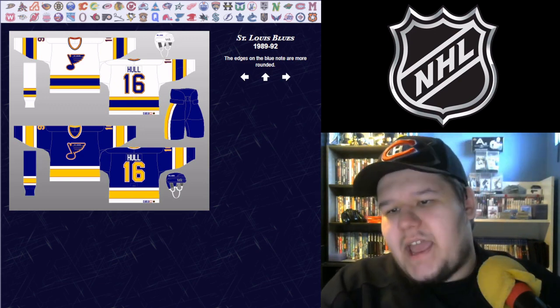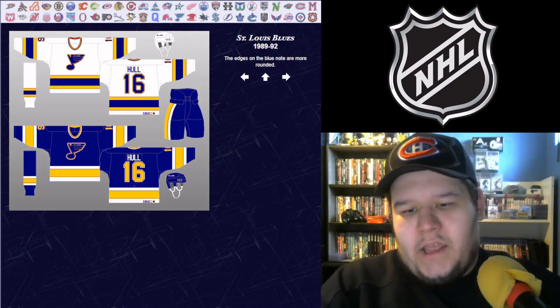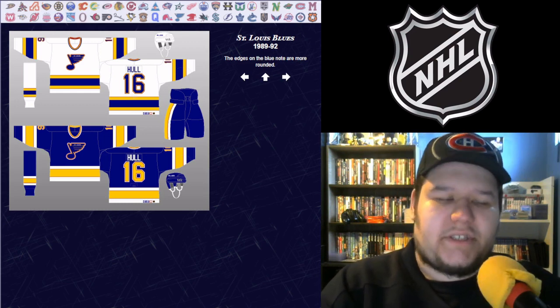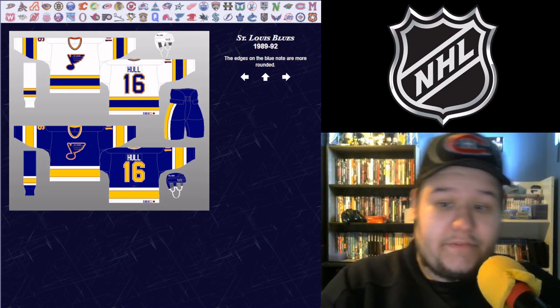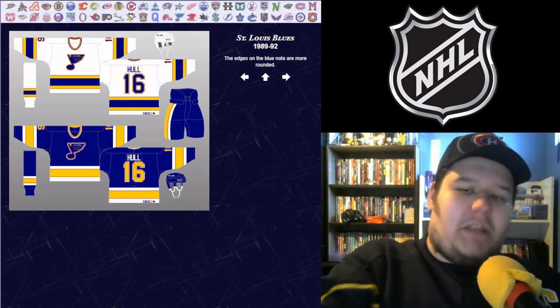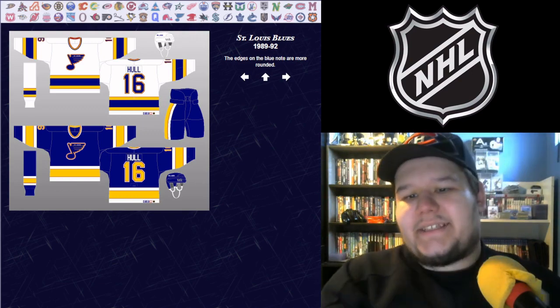But St. Louis from 89 to 92, they used this for about three years. Probably indeed their best logo. The coloring is perfect for what St. Louis represented with their team. Like the white jersey, I love the stripings as well. And not having a stripe, just a big blob of yellow on the blue jersey actually works with that jersey. I think it looks really, really nice.